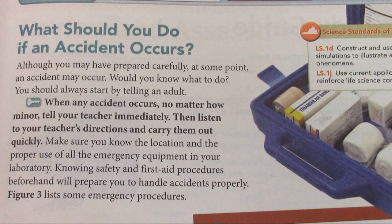What should you do if an accident occurs? Although you may have prepared carefully, at some point an accident may occur. Would you know what to do? You should always start by telling an adult. When any accident occurs, no matter how minor, tell your teacher immediately. Then listen to your teacher's directions and carry them out quickly. Make sure you know the location and proper use of all the emergency equipment in your laboratory. Knowing safety and first aid procedures beforehand will prepare you to handle accidents properly. Figure 3 lists some emergency procedures.